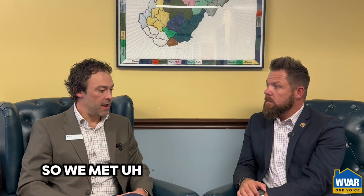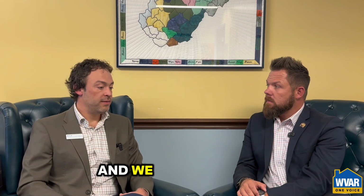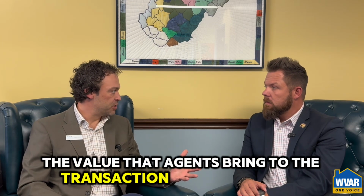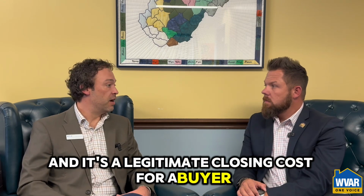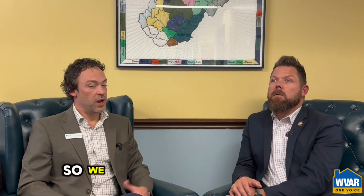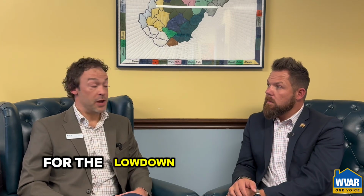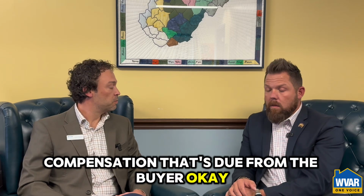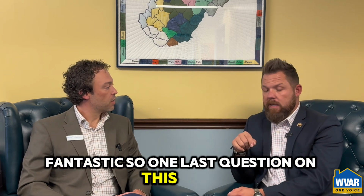So we met as a group at the fund, and we see obviously the value that agents bring to the transaction for their buyers. And it's a legitimate closing cost for a buyer if that's what has been agreed upon per compensation. Nice. That's so great. We are allowing the $8,000 for the low-down home loan to go towards any compensation that's due from the buyer. Okay. Fantastic. So one last question on this topic.